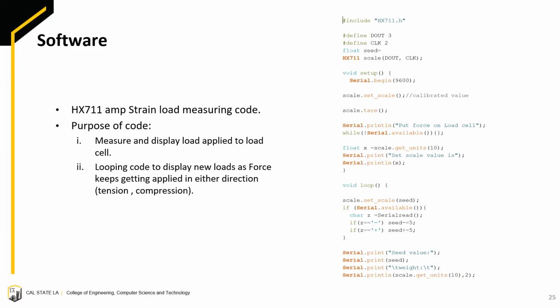Same sketch setup as the servo code was followed by including an add-on HX711 library, then defining pin inputs used to connect the load cell via the HX711 load cell amplifier, declaring variables to read the load, and displaying the values on the built-in Arduino monitor. An important part of this code is continuous measurement of applied forces, looping the code to display the new applied force in either direction simultaneously with the servo's RPM position until testing was complete.